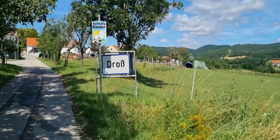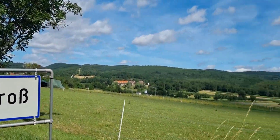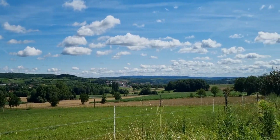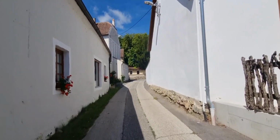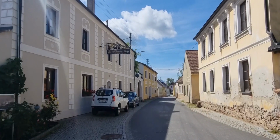I'll show you. So the plan for today is to track down Schloss Droß, or if you like, Dross Castle, which is an ancient castle somewhere in this small village. Can we find it?